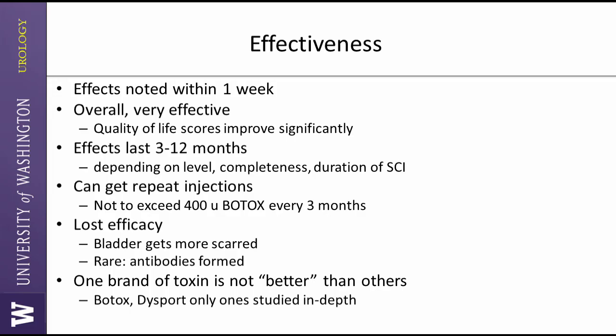You can get repeat injections, and in fact, most of my patients are really quick to call my office as soon as they think that they are losing efficacy, because the symptom improvement is so profound. However, for people who are getting injections of botulinum toxin in other parts of their bodies for spasticity in their legs or arms, you are not supposed to get more than 400 units of botulinum toxin every 3 months. That's for Botox, that formulation. It's a slightly different number for other formulations, but approximately 400 units for Botox. We typically inject 200 units for a bladder injection. So you and your urologist can keep track of how much you're getting if you're getting it in other parts of your body.